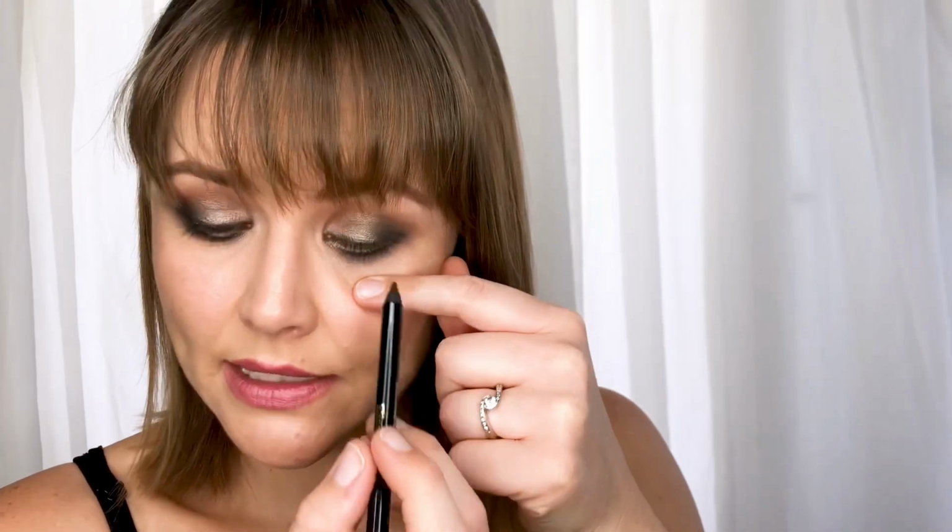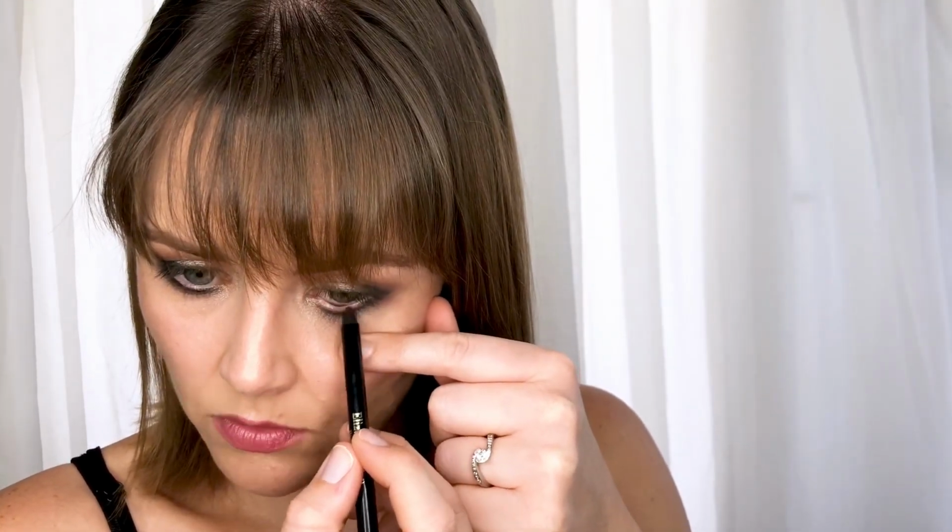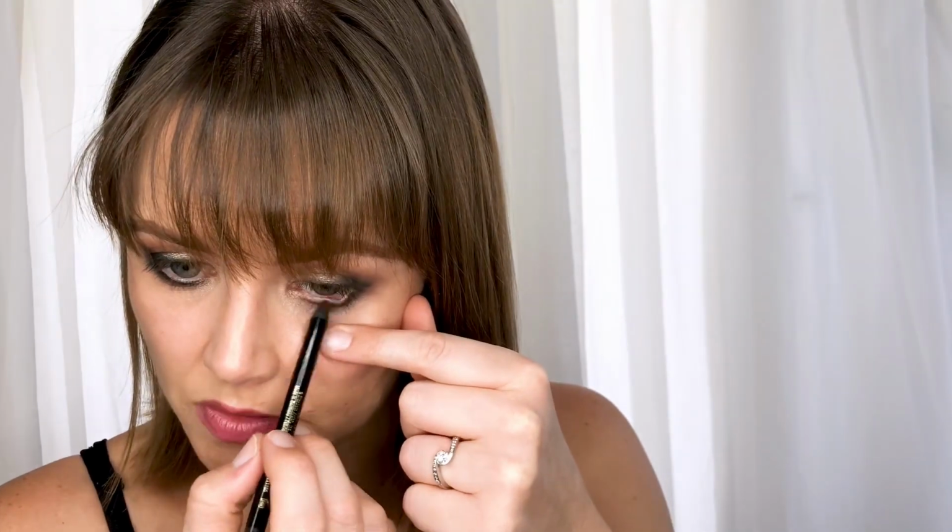If you want to make your eyes look bigger, then don't do this step, okay? But this is going to just intensify it a bit more. So again, you don't have to do this step, but you'll be able to see the difference once I've applied it. So I'm going to take that pencil, pull down slightly, and just apply that all along that waterline, and make sure that you get it into the base of the lashes as well.